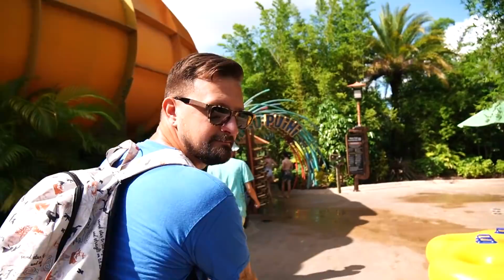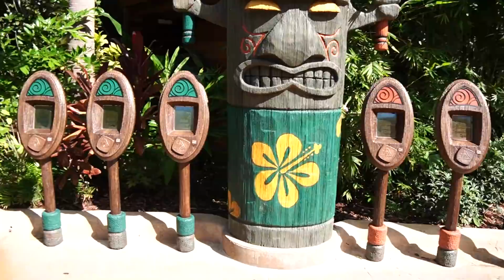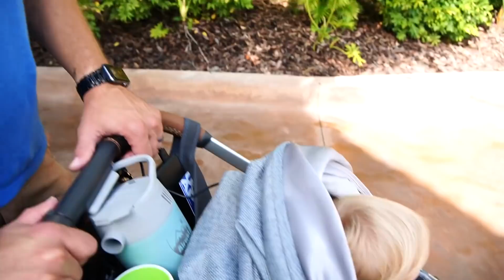Te Awa. There's a Tapu Tapu touch point right here where you can reserve your ride times. But the cool thing about the cabana is that we actually have a Tapu Tapu touch point in our cabana. Something that's really awesome though is right now everything is ride now, so there are no waits. Open! Buddy, are you so excited?